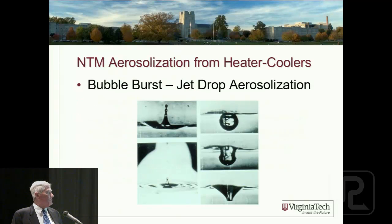Here is a picture taken by Duncan Blanchard, who was an atmospheric physicist at the State University of New York in Albany, who taught us this. The picture goes in the following fashion. Here's an air bubble reaching the surface of water, the air-water interface. Here the bubble is now bursting. Here's the little crater formed.